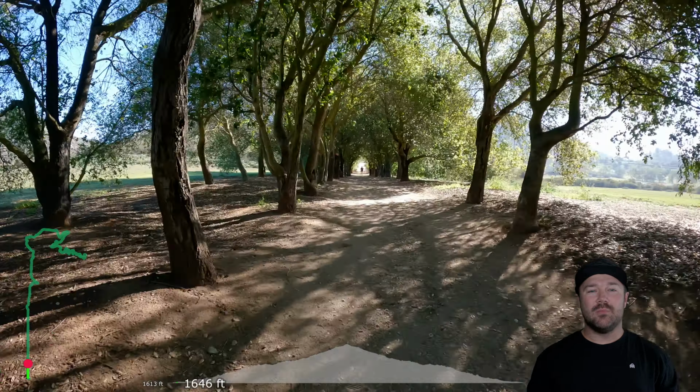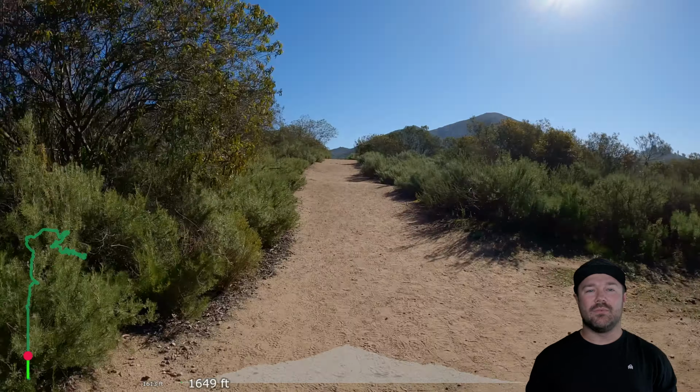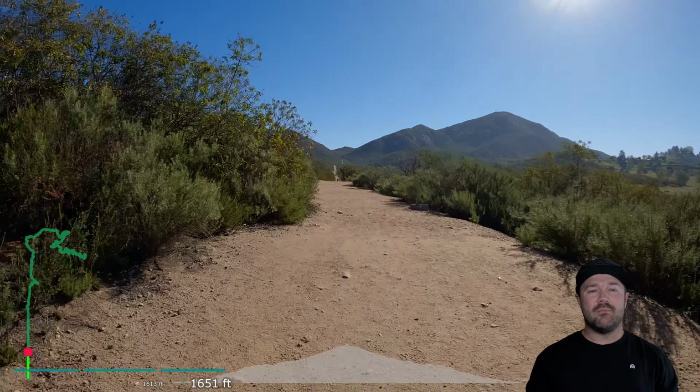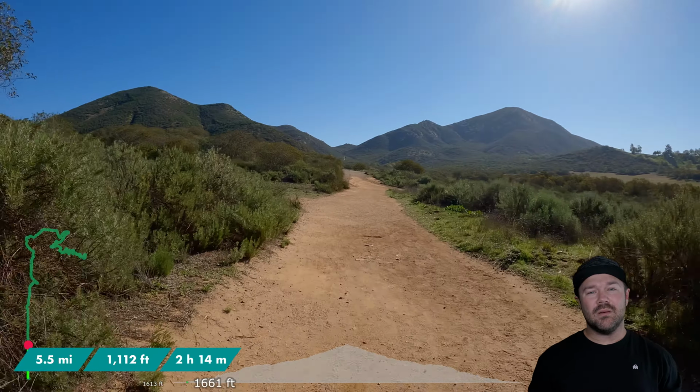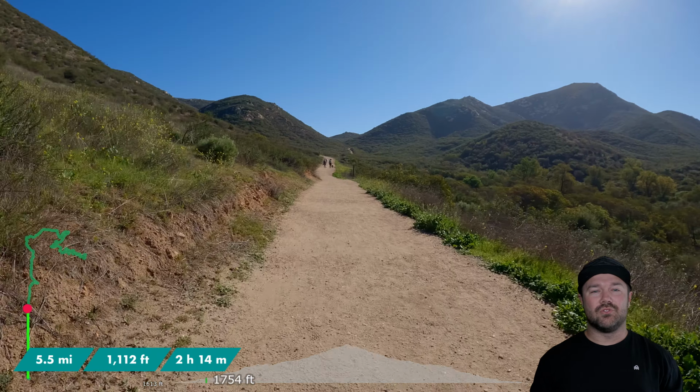Today we're going out to Iron Mountain Trail located in Poway, California. This is a 5.5 mile out and back trail with 1,100 feet of elevation gain, and it took about 2 hours and 14 minutes round trip.